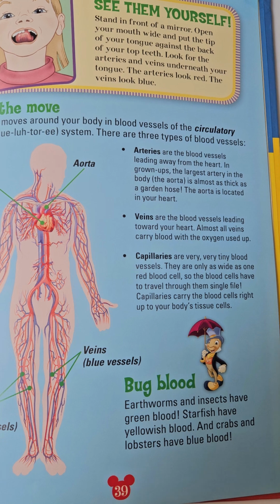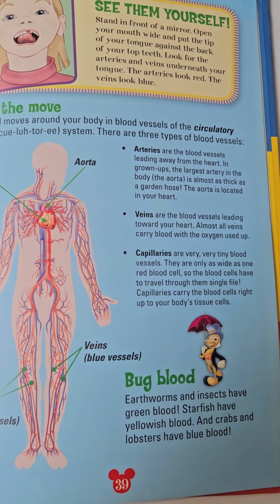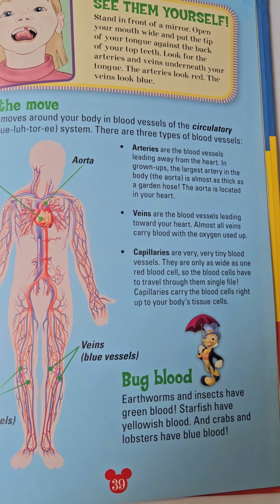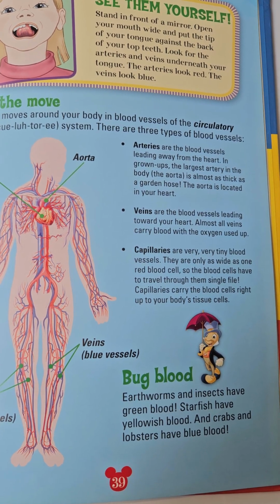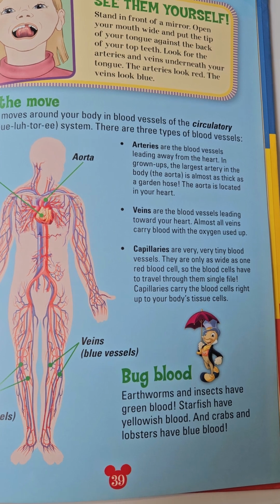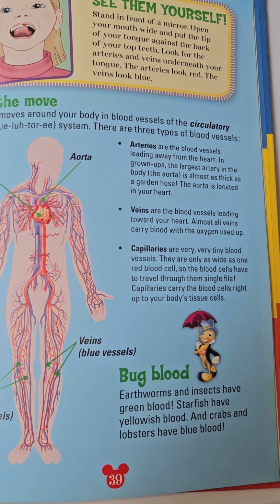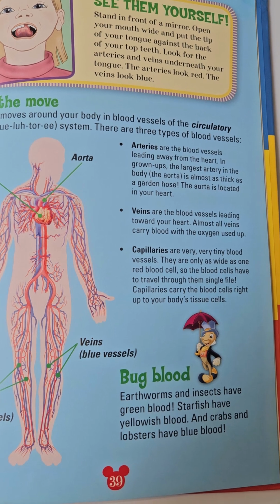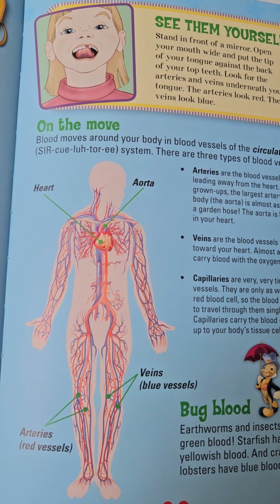Veins are the blood vessels leading toward your heart. Almost all veins carry blood with oxygen used up. Capillaries are very, very tiny blood vessels. They are only as wide as one red blood cell, so the blood cells have to travel through them single file. Capillaries carry the blood cells right up to your body's tissue cells.